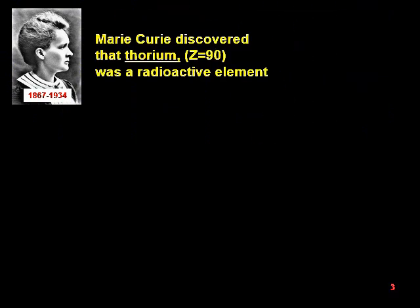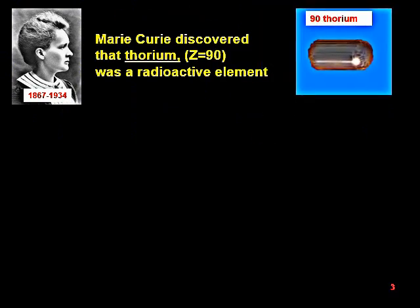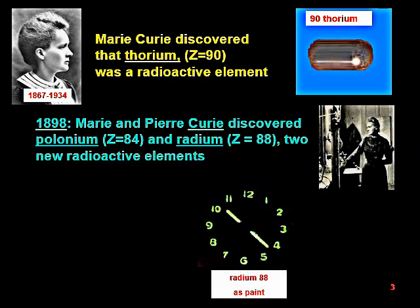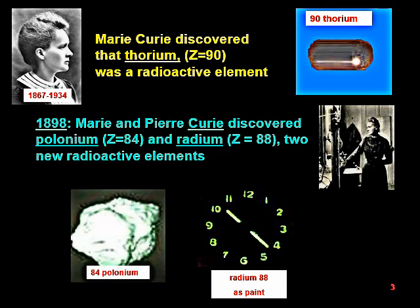So between 1867 and 1934, probably one of the greatest scientists in humanity, Marie Curie discovered that thorium was a radioactive element. In fact, in 1898, Marie and her husband, Pierre, discovered polonium and radium, two new radioactive elements. Radium was interesting because it glowed green. So in the 1890s and early 1900s, a lot of French women especially wore jewelry that glowed in the dark from the radium. Unfortunately, one of the side effects is they ended up getting throat cancer from the radiation. There you go. Vanity.